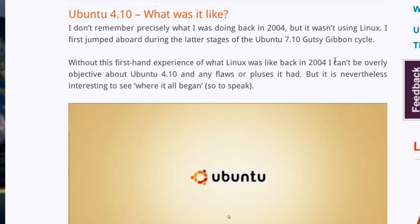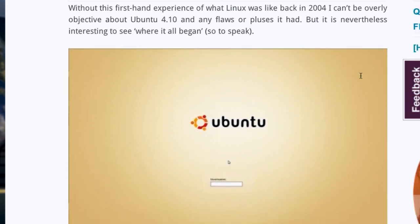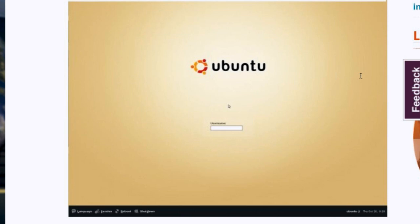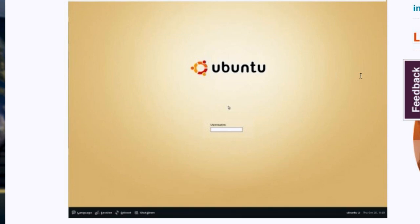So speaking of Ubuntu and the interesting times, this last week was Ubuntu's 7th birthday. It's just unbelievable. Ubuntu 4.10 came out in 2004. Was that Warty Warthog? I can't remember now, but I can't believe how long it's been. And if you're watching the video version here, we have a still of the old Ubuntu login manager. It's actually kind of classy. I kind of like it. Kind of miss the old login manager a little bit.